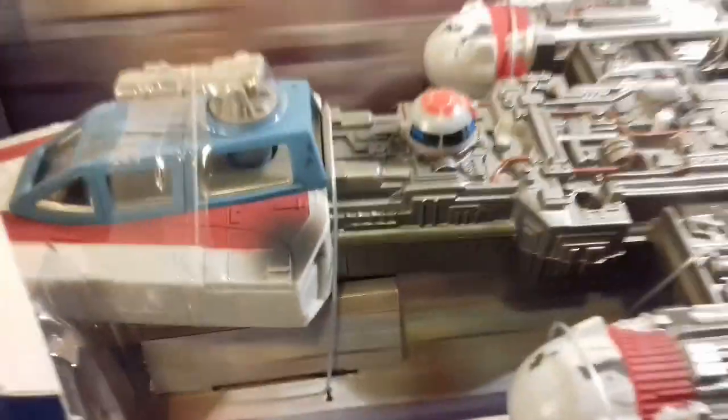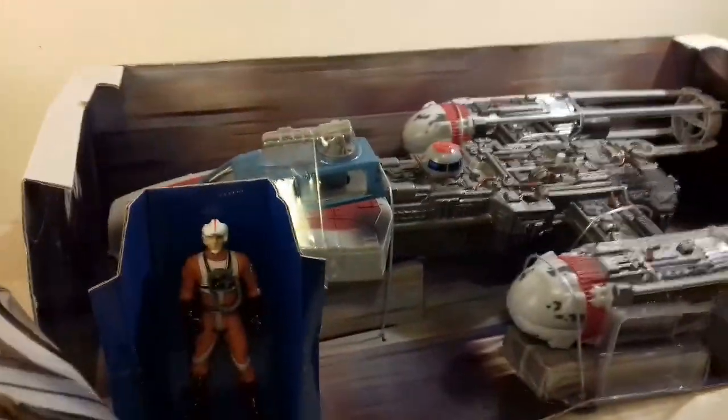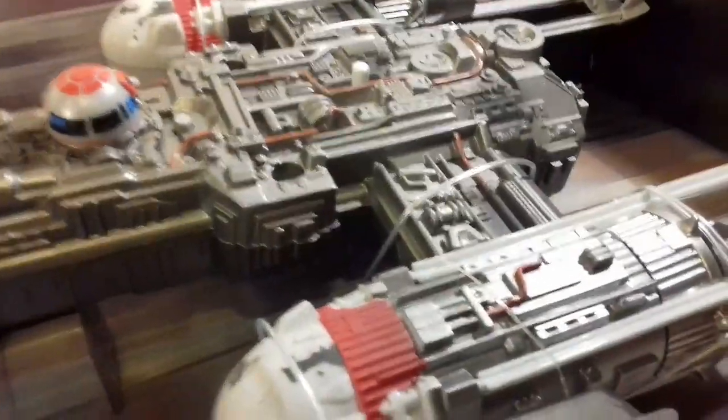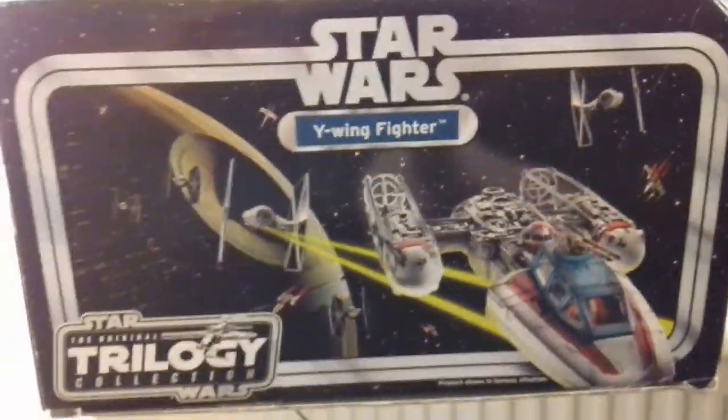As I say, there aren't that many reviews online of this vehicle, but they also show this packaging nicely. Look at that as well. That chrome is pretty good. Look at that detail. Not bad. I like that. Anyway, I wanted to show you this as well.